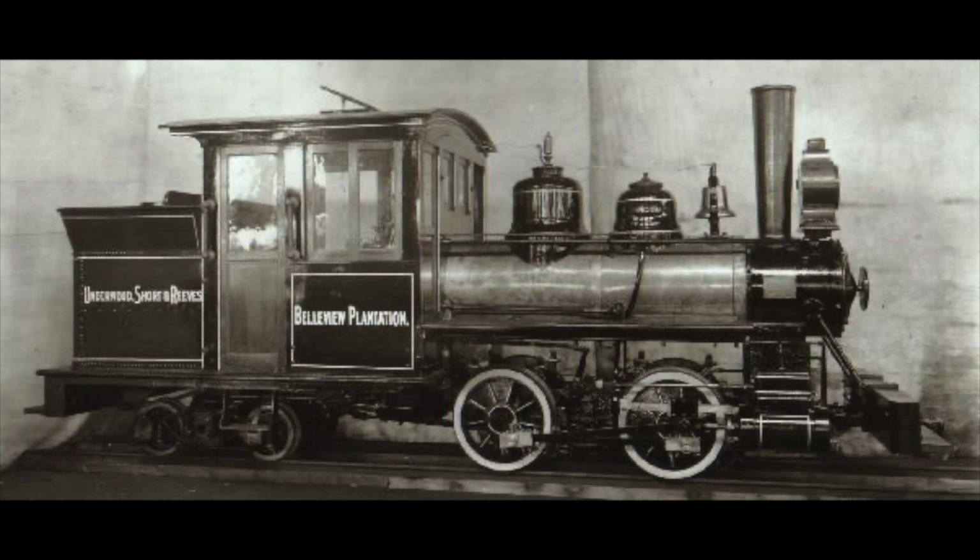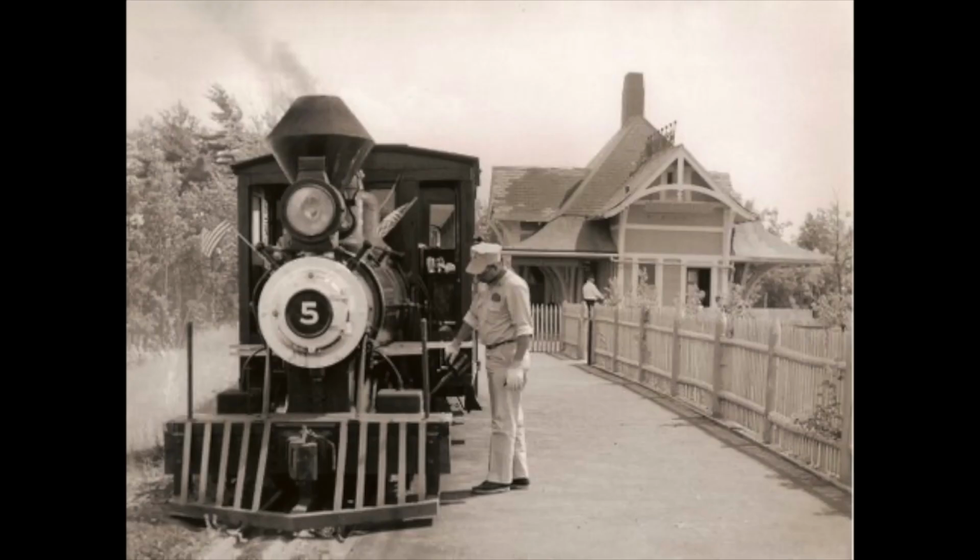Number 10 was built by Vulcan Iron Works in 1902. She was classified as an 0-4-4 Forney, which basically means they are a type of locomotive that is used a lot. She was used on a plantation in Louisiana, then moved to the railway that was called the Edenville Railway. It was new at the time, and thus, since it was new, they needed to use it.